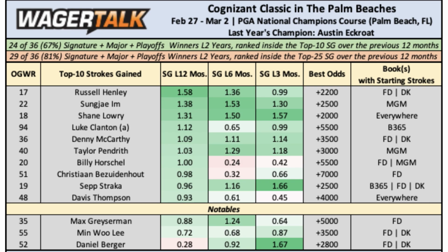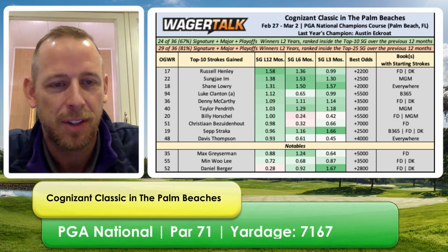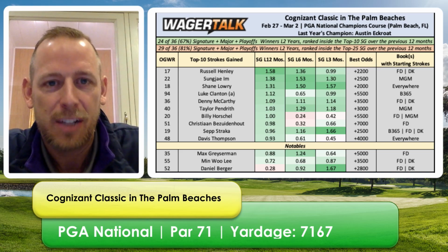Walk us through this chart. What can we take away from it? Yeah, the first thing to note, Andy, on the left-hand side, the Official World Golf Rankings. Last week, we had 3 players in the top 50. You can see here, clearly, we already have more than that this week. So this is a little bit deeper field than we saw last week, but still not to the level of a signature event, which will be next week.